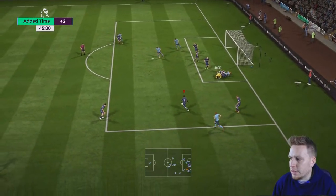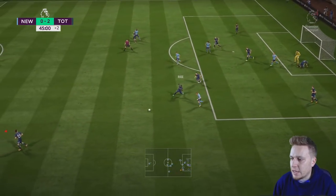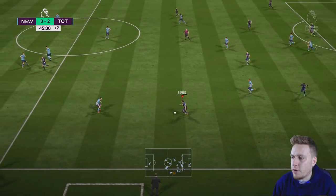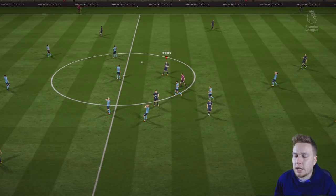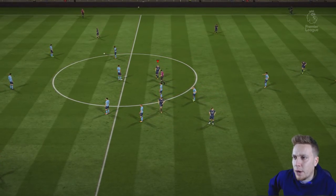Gets away from Vertonghen. Lloris with a Superman punch, able to clear the danger. If they'd have scored there, Newcastle, right on the stroke of half-time, they'd have had their tails up, a little boost of confidence going into the second half, but it didn't happen. We lead 2-0 at the break.